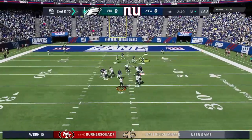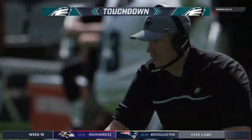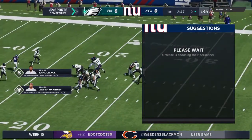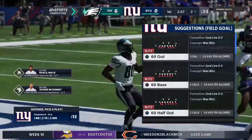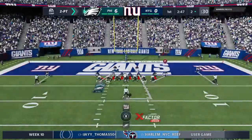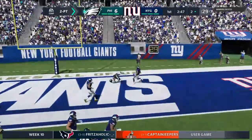2nd down, here's Hurts. And that's going to be caught for an Eagles touchdown. Complete to Quez Watkins. Touchdown number 15 of the year. And the Eagles have taken the early lead. I'll let you do the analysis, partner, but with every touchdown pass this young quarterback throws and with the success that his team has had, I just continue to be more and more impressed.